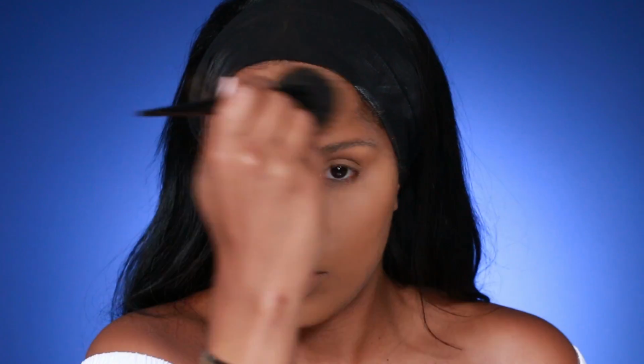I'm gonna use the Bobbi Brown Medium Deep on my cheeks and the outside of my face, kind of as a bronzer, even though I'm already looking pretty bronze. Ooh, I look super bronze right now. With this, I always just use a little bit and then gradually add more as I need it. Dang, maybe I did get a tan in Cuba.